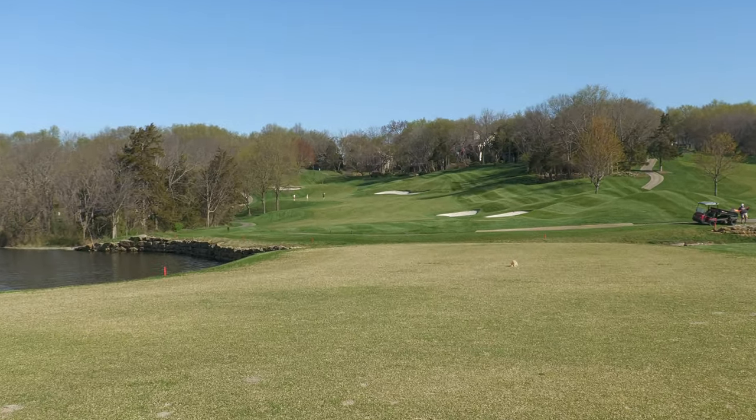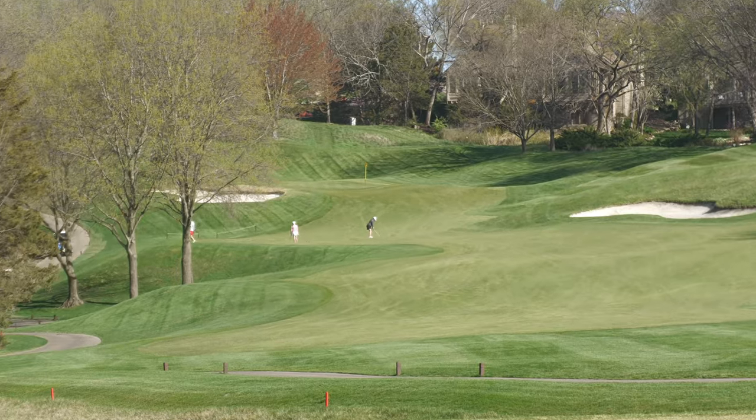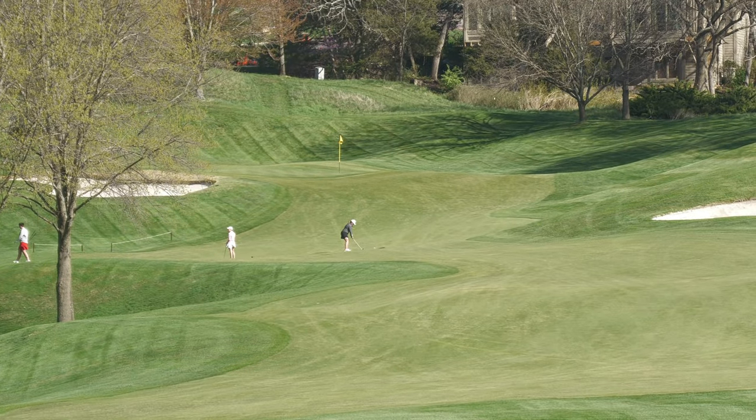All right, hole number one here at Shadow Glen. It's a par four. The tees are about all over. 343 yards. We're playing from the green tees today. I'll get you a yardage for the whole course.